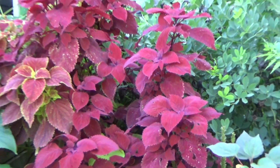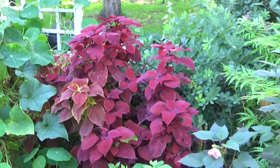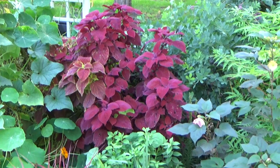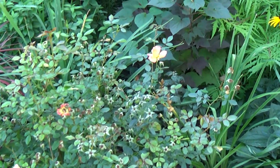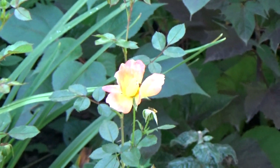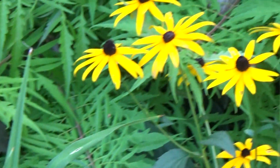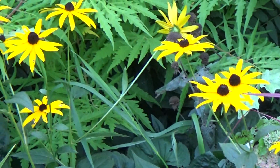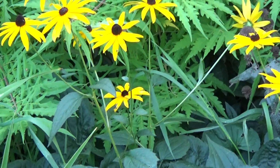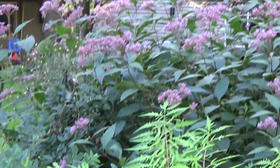And I love this planter here just because the color of the foliage just makes everything pop in here. This is definitely a focal point in this area. A few blooms on my rose. Black-eyed Susan is looking a little bit better, a few more blooms. Not as much as last year. Last year it was just so yellow. Also a late bloomer. So right now what you're seeing is a lot of fall interest here with the colors.